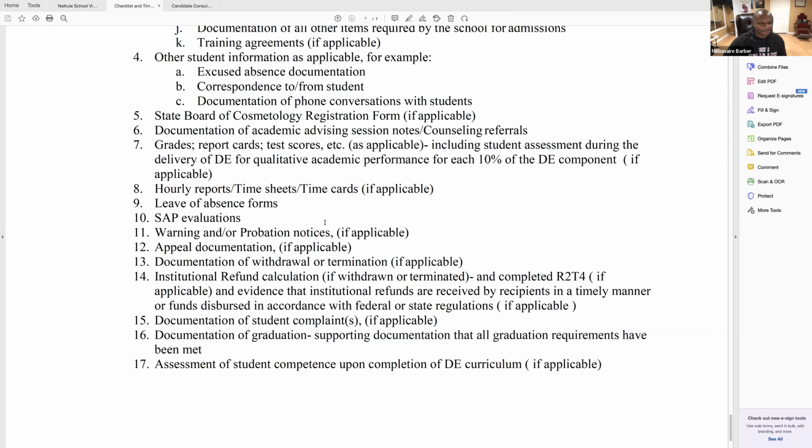What else we got? The SAP, I already told y'all about those. Warning or probation notices, if applicable. Appeal documentation. Documentation of withdrawal or termination. Institutional refund calculation. That's another one.